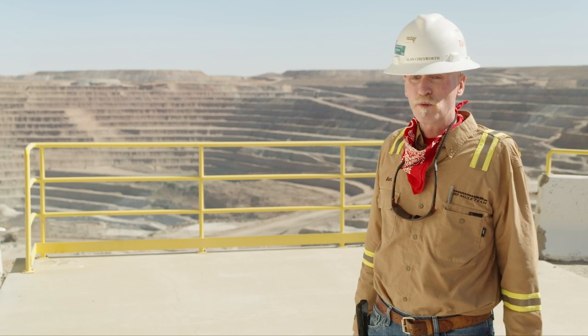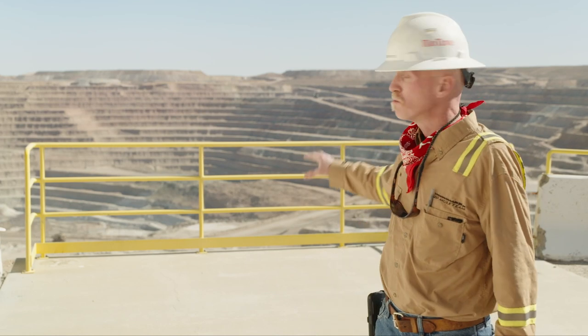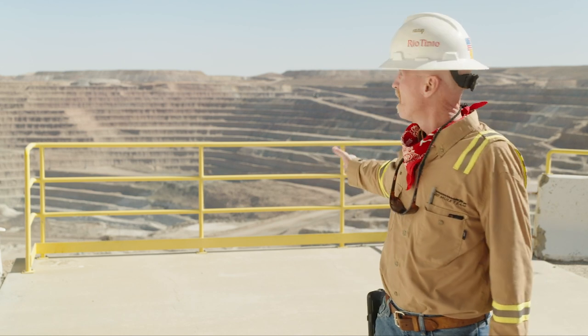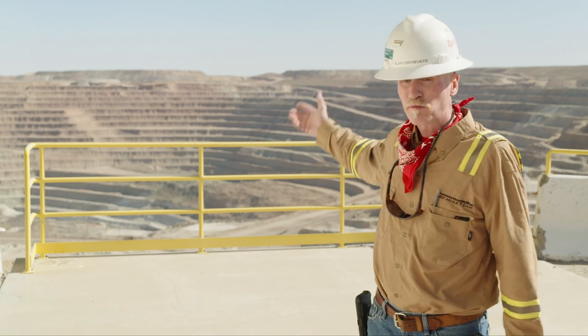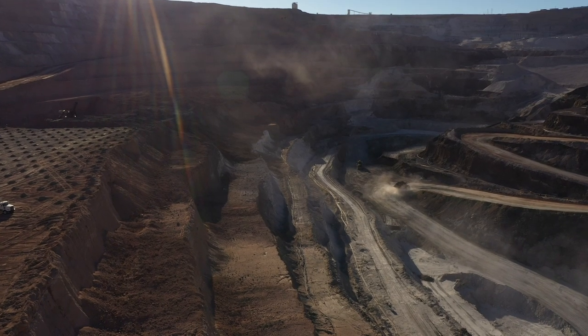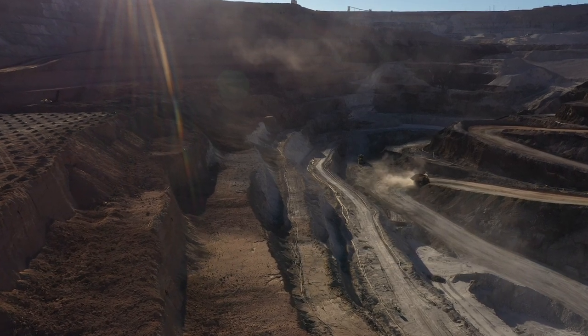Safety is the number one priority here, not just for me and for Geotech, but for all of the mine. As you can see, it's a 900-foot hole we have behind us. That's a lot of high wall and a lot of places we can have movement. We want to make sure that the people working down below these areas are safe and able to go home every night.